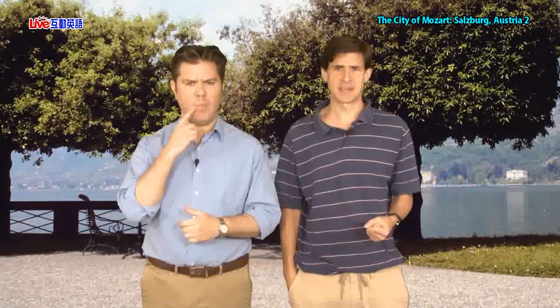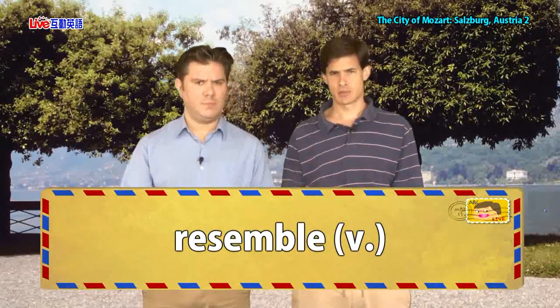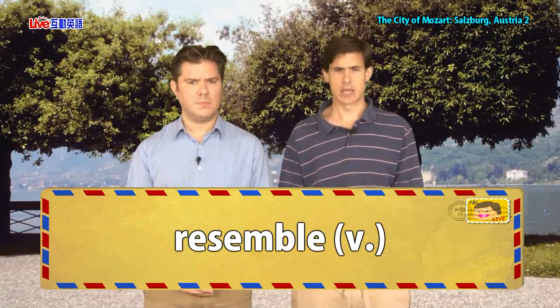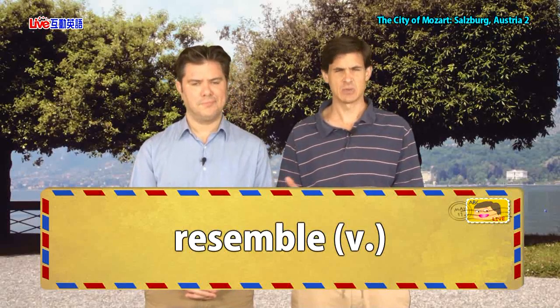Anyway, it says here that these sugar-coated mounds resemble some mountains. That means they look like these mountains. Yes, the next vocabulary word of the day is the verb resemble. If one thing resembles another thing, it looks like that thing. It looks similar to that thing. I think you guys get the idea. For example, the man in the photo resembles my cousin. He looks like my cousin. It's not your cousin.